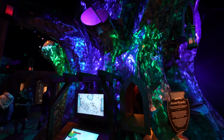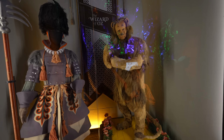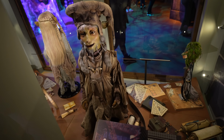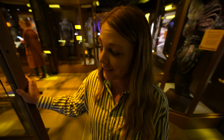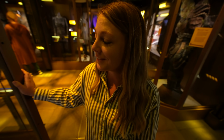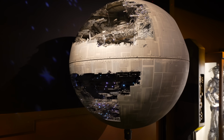It's hard to even describe how many artifacts they have from some of your favorite movies and TV shows over the years. It's a Dalek, the single most terrifying villain in all of... So scary. I thought you'd be my favorite. Amy and I used to watch a decent amount of Doctor Who. This Death Star is incredible.